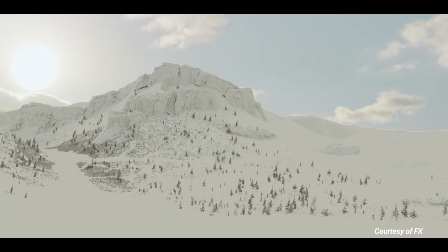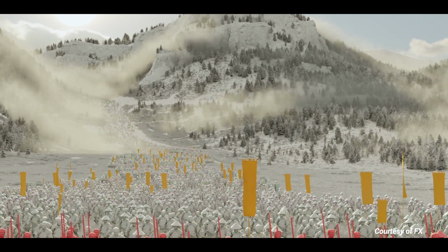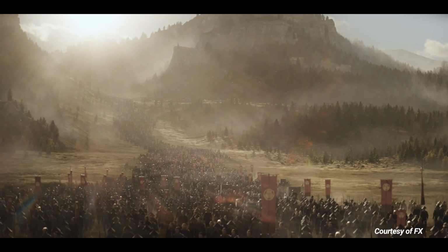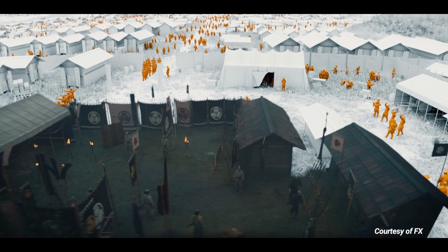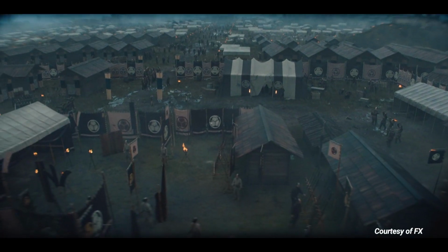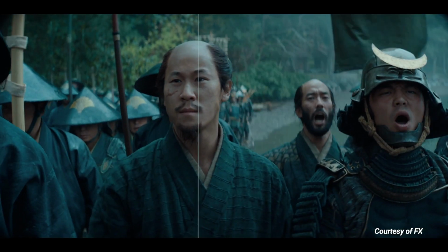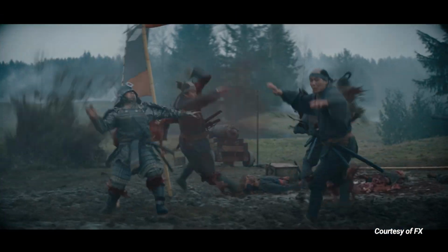And then, when we did the armies in Shōgun, the armies in that period in Japan numbered in the hundreds of thousands. We never had that kind of space, whether real or digital, to actually accommodate over 100,000 people. So we always had to create environment extensions around the armies for the big sweeping army shots.